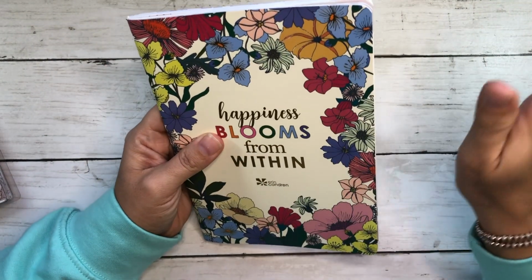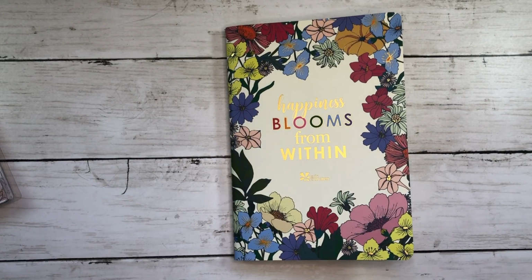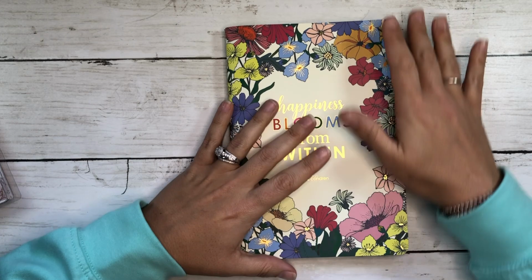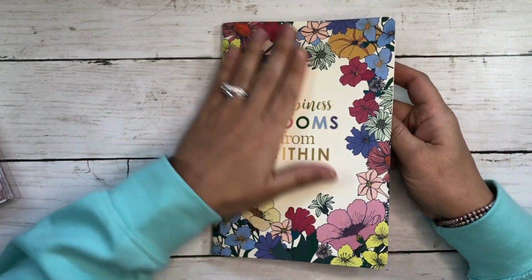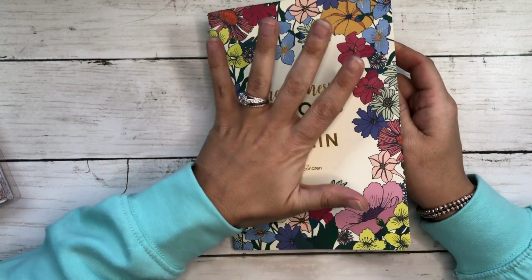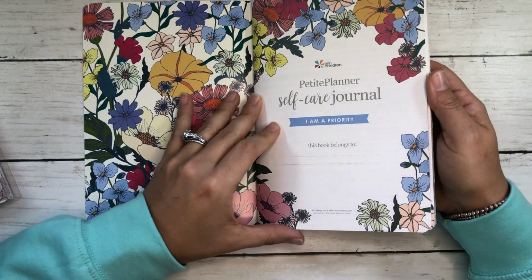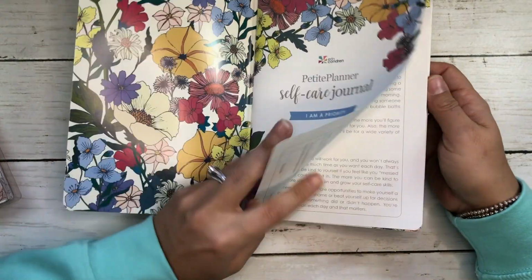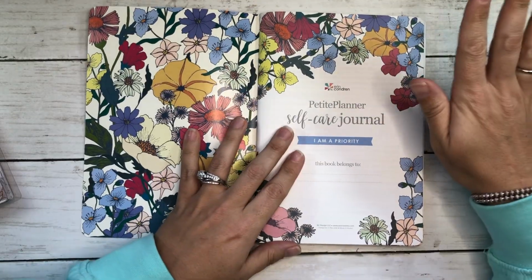But this is not the first self-care book that they've had, okay? This is the first one, and I've had this, and I've used this, and not in its entirety, because I actually ripped it apart and wanted to use the cover, but that's a whole different video. This is a Petite self-care journal. I don't know why I didn't write my name in it. I don't want to open to a spot that, okay, there we go. All right, I think we can open it up to the middle.